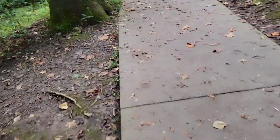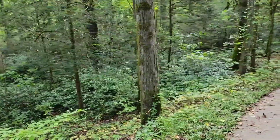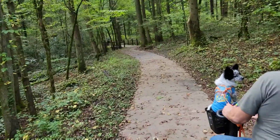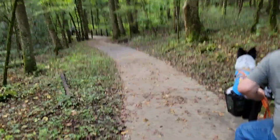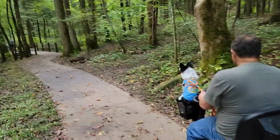It is all concrete walkway. Enjoy the nature. To my knowledge, this is the only handicap accessible trail here in the Great Smoky Mountains. So join me and Tucker and Miss Abby and Indiana Boy.